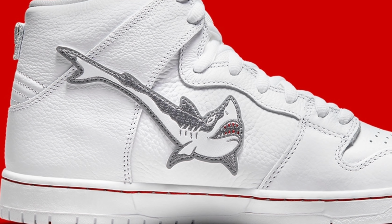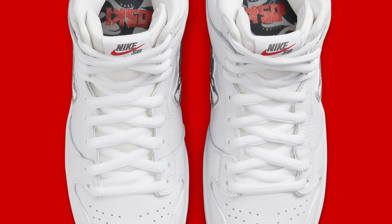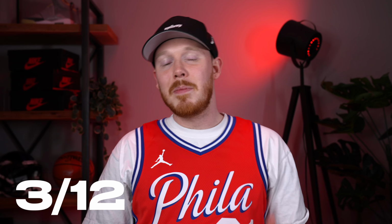but unfortunately, as with most Nike SB Dunks and just Nike Dunks in general, the demand for this shoe will be absolutely insane, and pairing that with the fact that this shoe will probably only release at skate shops means that this shoe will be incredibly difficult to get. And for that reason, I'm giving the Oski Nike SB Dunk High a sell.